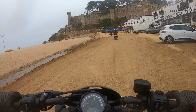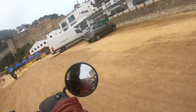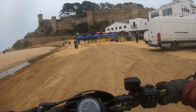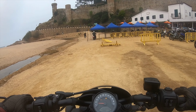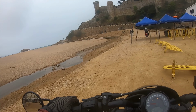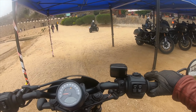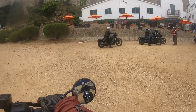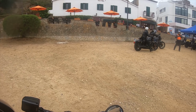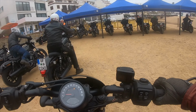We've got a policeman letting us ride on the beach. How cool is that? I am extremely tempted to do something silly because I've switched off the traction, but I daren't because there's a policeman behind us. But yeah, I'm liking this. Yeah, I'd have carried on riding that more actually. I've enjoyed that.